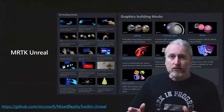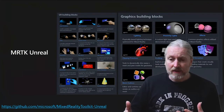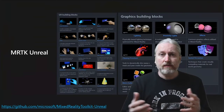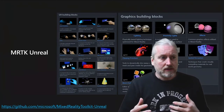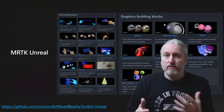No HoloLens development talk would be complete without mentioning Mixed Reality Toolkit, in this case for Unreal. Now, developers may be more familiar with the Mixed Reality Toolkit for Unity. So this is the same thing, it's got similar components, however it's been done sympathetically to Unreal development, which is really nice.